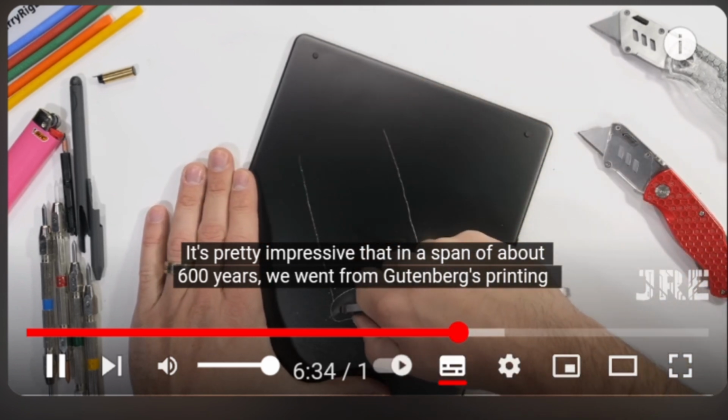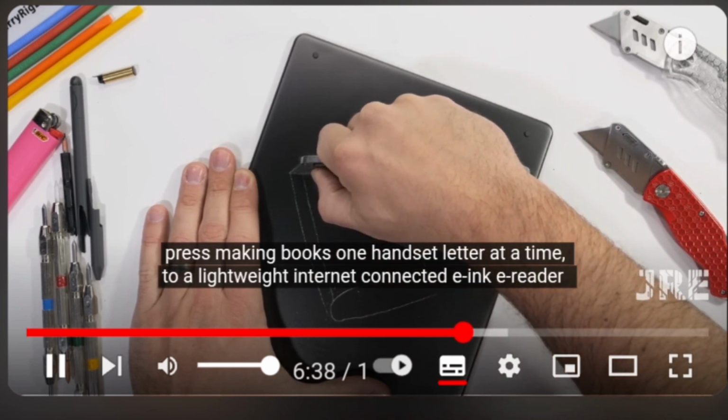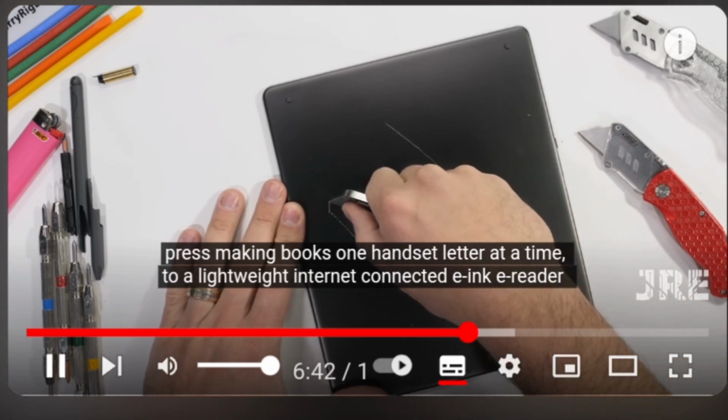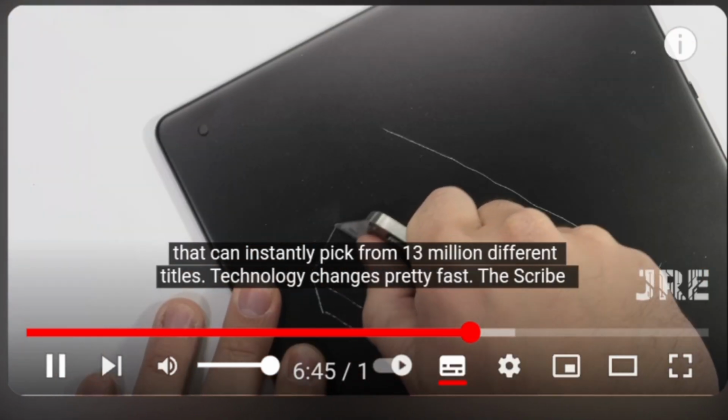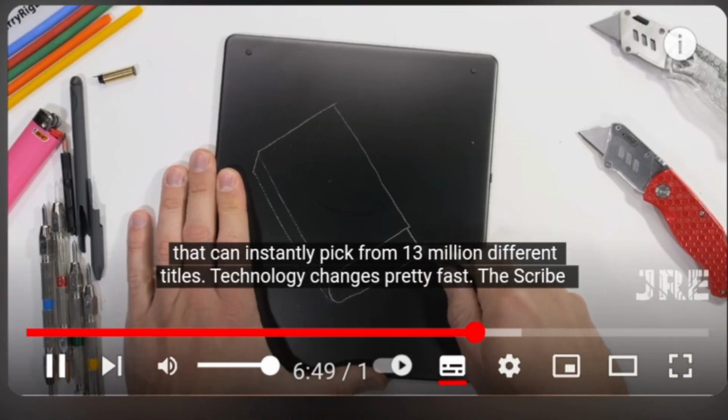It's pretty impressive that in a span of about 600 years, we went from Gutenberg's printing press, making books one hand-set letter at a time, to a lightweight internet-connected e-ink e-reader that can instantly pick from 13 million different titles.